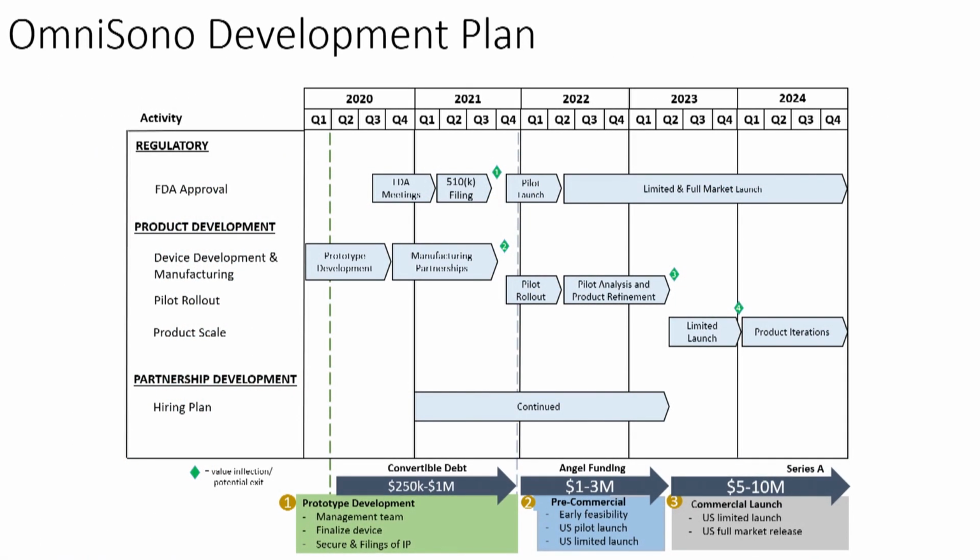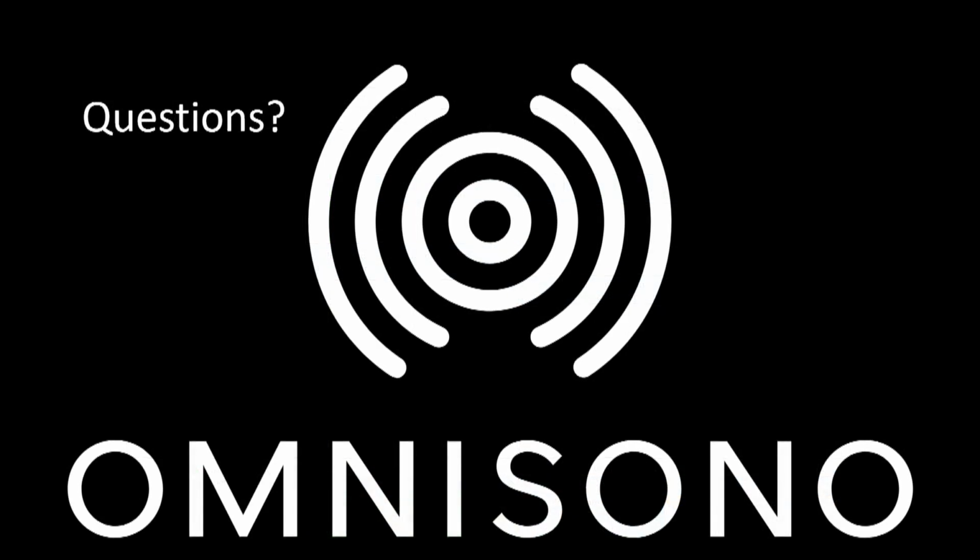We have a funding round that we've gotten through our partner in Australia, and that takes us through 2020, and we're seeking to develop additional commercial prototypes and additional funding for larger scale trials.